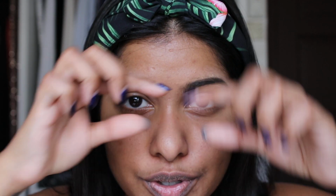So I brought you guys closer and I popped on some eyebrows because I haven't had time to go threading, and yeah, I'm trying to avoid the malls and everything, so I had to put some eyebrows on, and I also shaped them with concealer.